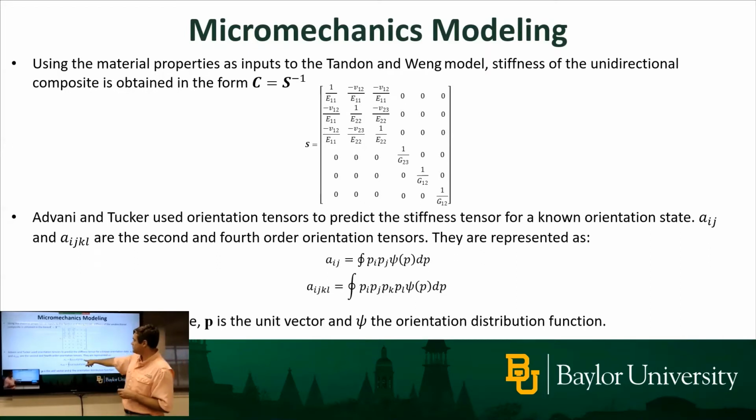So we've taken a continuous function, psi, and written it as a tensor function. So now instead of having a smooth continuous function we have to keep track of, we only have to keep track of either 5 orientation constants, or in terms of a 4th order tensor, we only have to look at 15 orientation constants, much smaller than a smooth continuous function.